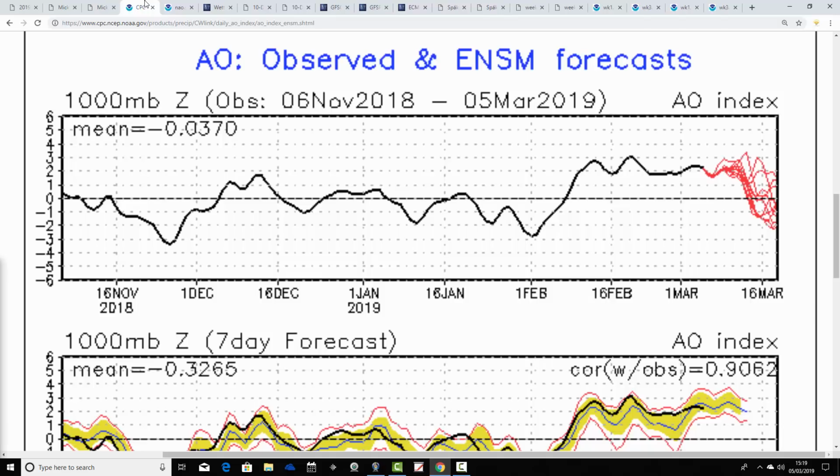Right, so let's get on with the video. We're going to start off by looking at the Arctic Oscillation Observed and Forecast chart. Looks like things could be changing a little bit with the AO. So the black line here tells us where we've been with the Arctic Oscillation, going back to the end of the autumn, back to November just here. Red lines at the end where the GFS ensembles are forecasting the AO to go.